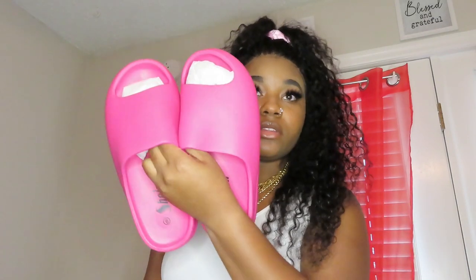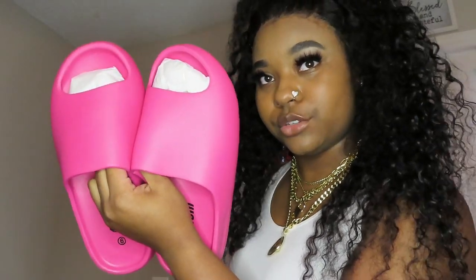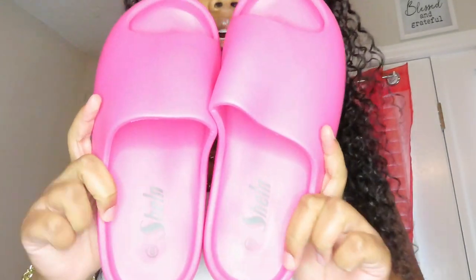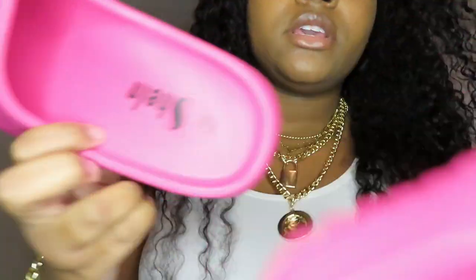I love these shoes. Okay, I have been wanting some Yeezy slides forever, but I always wanted them in the tan color. When I see them in pink, oh, you know I had to get them. Like, why not? Y'all, do y'all see these shoes? I wear 8.5 to 9, that's my size. They have an 8.5, so I got a 9. And on the bottom they just say SHEIN.